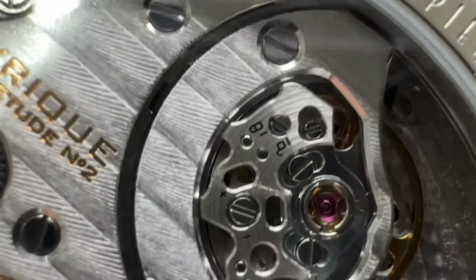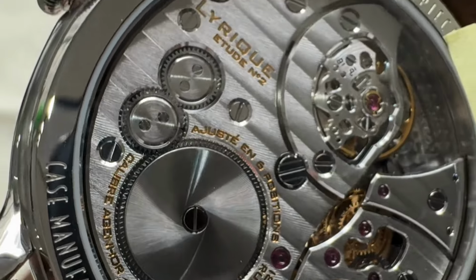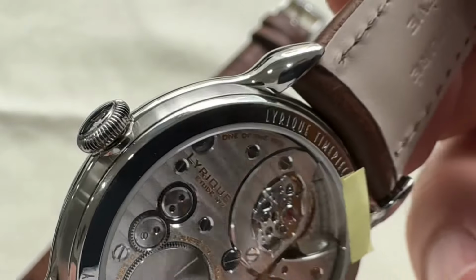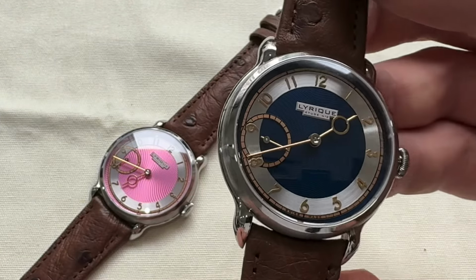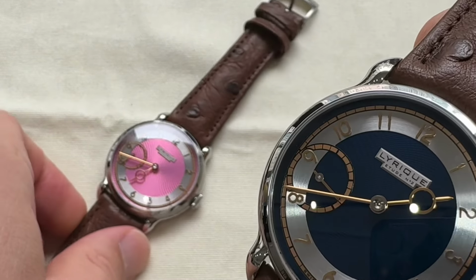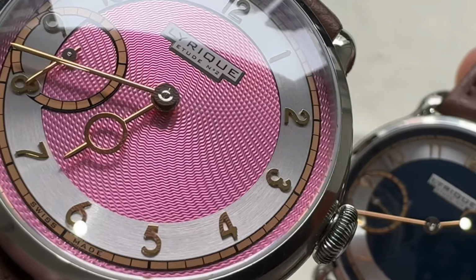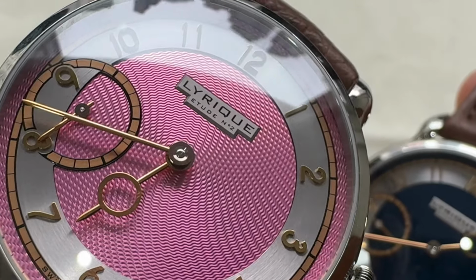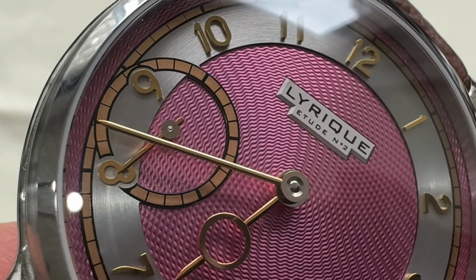But in the end, I think everybody was quite happy with the way the project got underway, and yeah, it took more time than they were expecting, but I think they've learned a lot from this, and they will be able to use those lessons when they tackle their next project, which will be a dual time, a Zulu time.